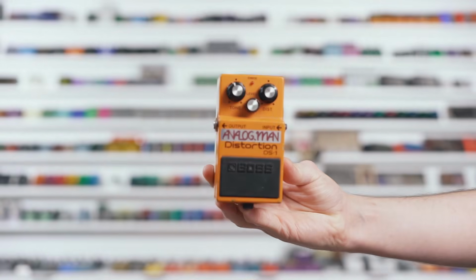It's simple, has 2 knobs, not a lot of bells and whistles because, let's be honest, you don't really need them most of the time. So I'm going to play this. I'm also going to play his modified Distortion by Boss, the DS1.